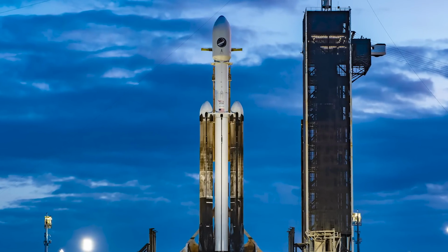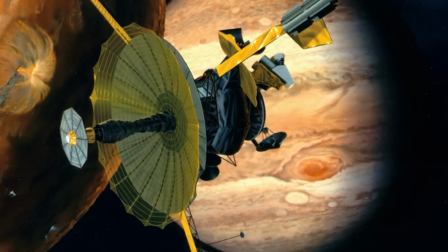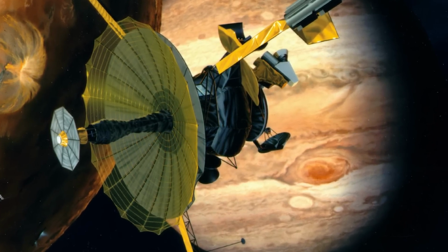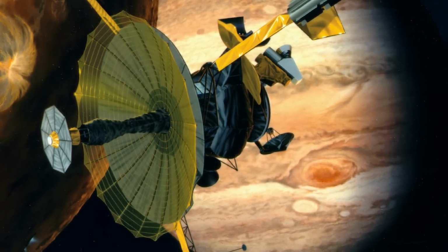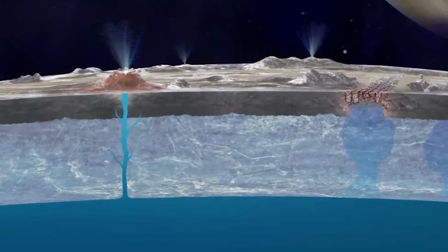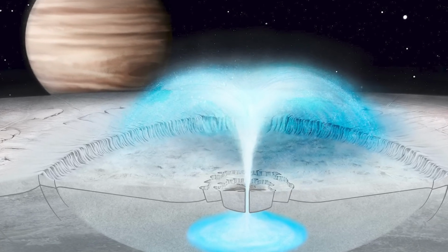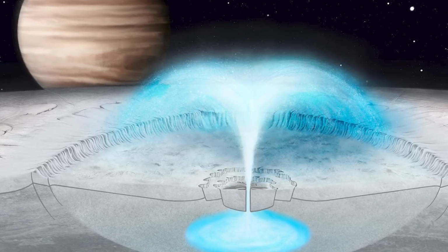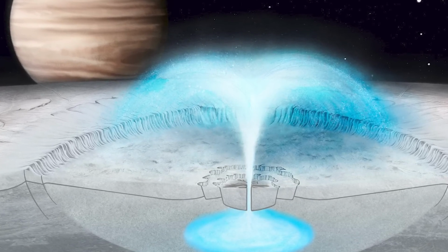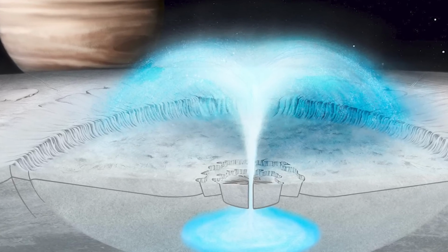Falcon Heavy is poised to embark on a monumental, long-term mission. This mission builds on the groundbreaking discoveries of the Galileo spacecraft during its orbit around Jupiter from 1995 to 2003. Galileo provided compelling evidence of a vast ocean beneath Europa's icy crust. This ocean has many similarities to Earth's oceans, even though it's entirely covered by a thick shell of ice. Could the hidden ocean beneath Europa's surface harbor life? The upcoming mission is set to answer that very question.